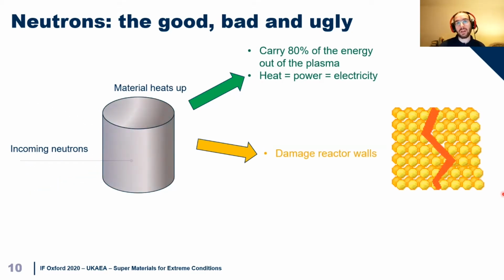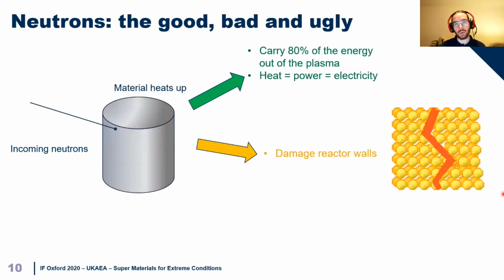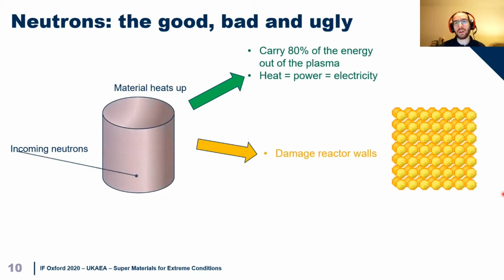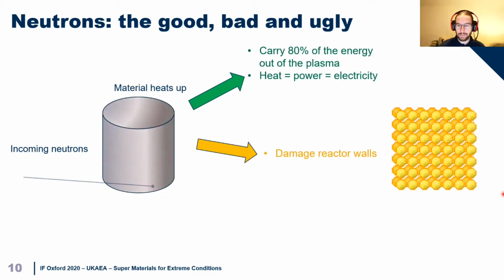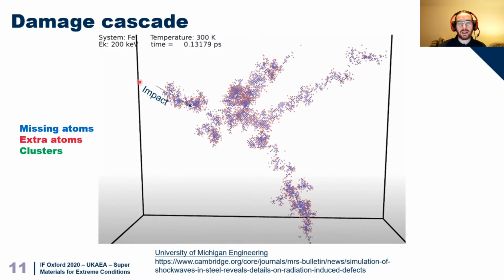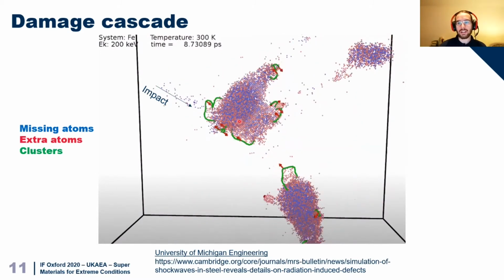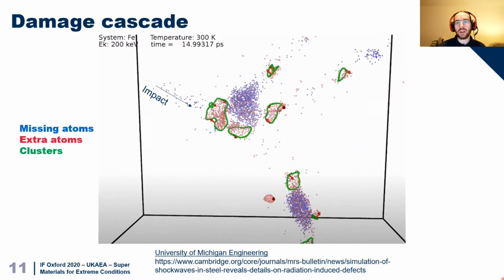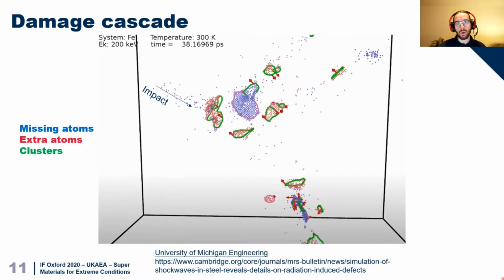And one atom that gets hit can get a lot of energy, and it can go on to hit another atom, and so on. And this is a bit like a snooker break. One atom can hit another, and it can create an entire cascade of damage. Here I have a computer simulation of one of those cascades. Here, an incident neutron hits an atom, and that atom knocks all of these other atoms out of place. The different colored dots you can see here correspond to the different types of defects which form.